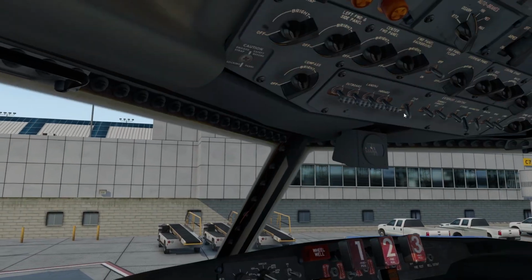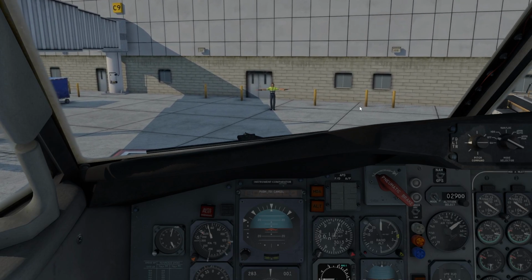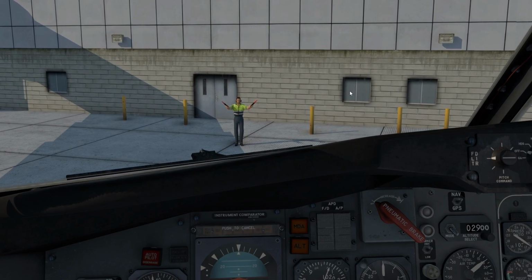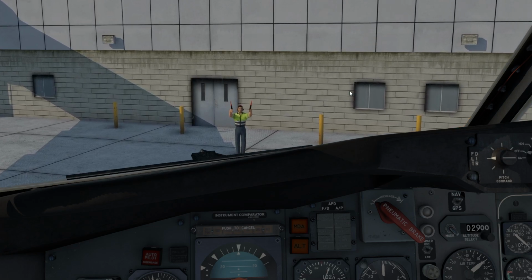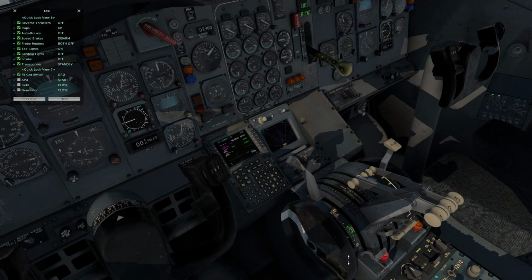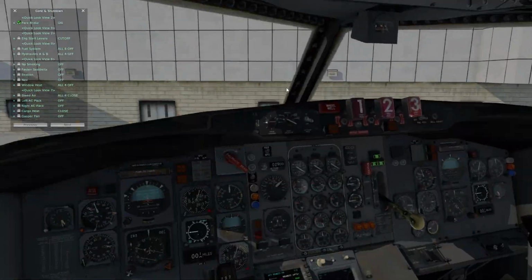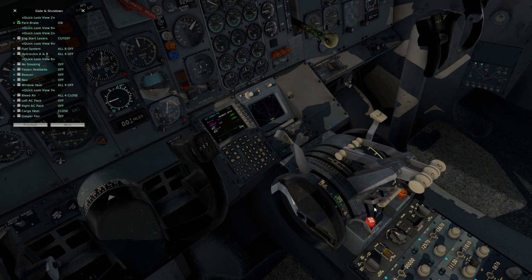Anyway, we've got a marshaller here. I'll put the taxi light off so as not to dazzle him. And he's telling me to taxi straight, so I will. See how close to the mark he puts us. Whoops. Didn't mean to stop there. And stop. Okay. Parking brake on, go back to the APU, it's ready for us. Means APU is on the bus, and we can shut down the engines.